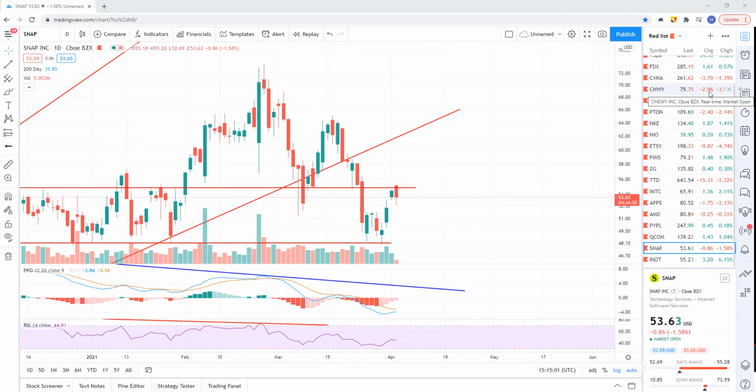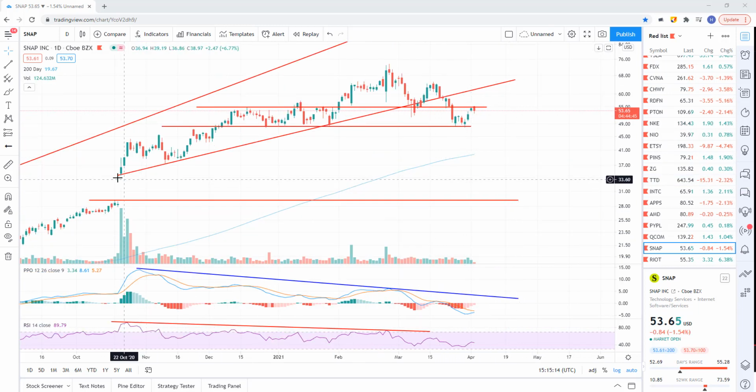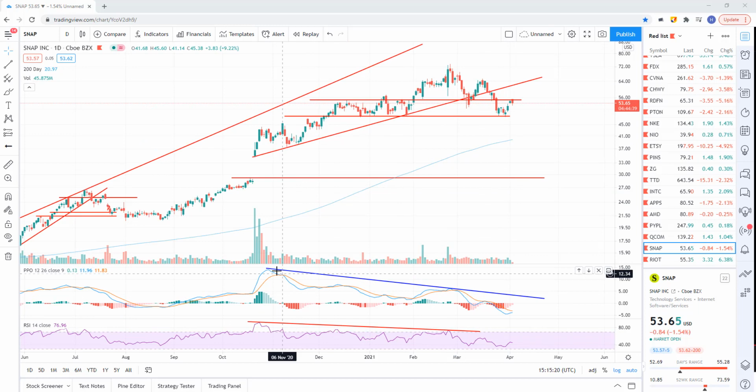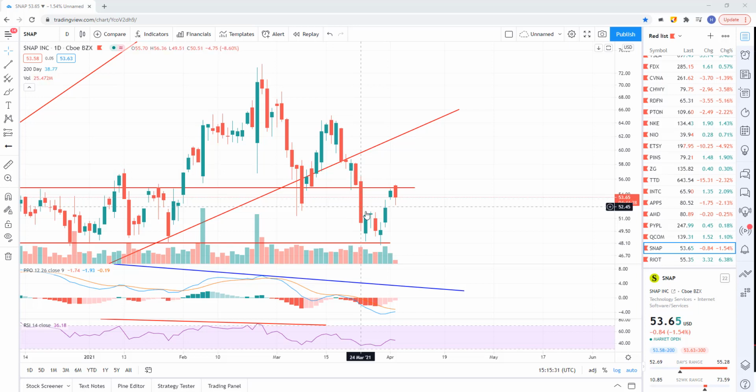Okay, let's look at some of these momentum stocks. They were the many momentum stocks of 2020, and a lot of these just continue to look weak. So here's Snap. Snap basically had this uptrend line here on the daily. We broke trend right there. When we broke trend, we also had negative divergence. So the momentum just dropped off a cliff. You had negative divergence up through here, and everything seemed great. Price was still moving higher, but then you break. And this is basically your sell signal right here.